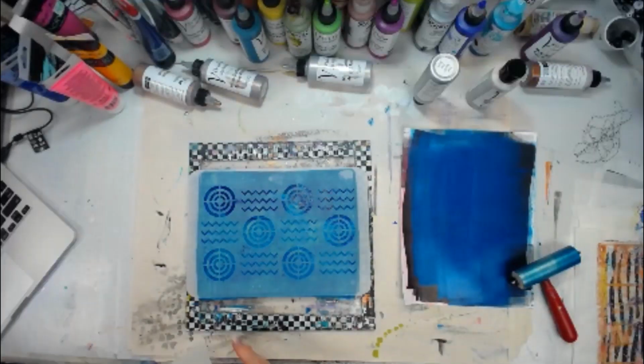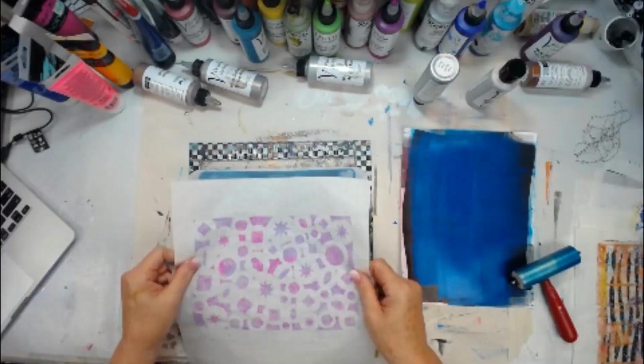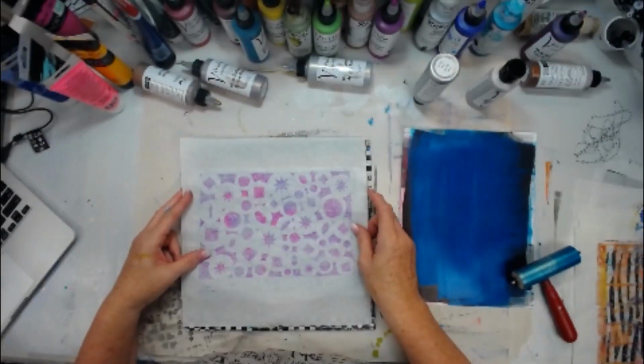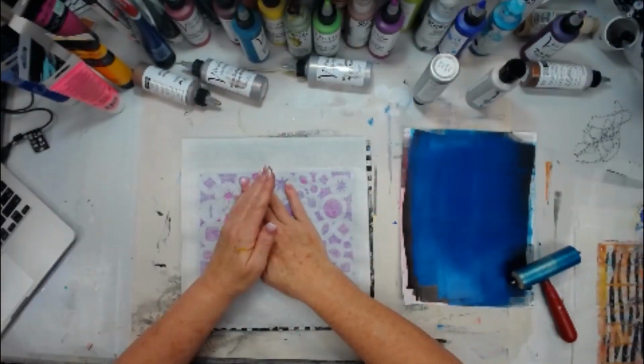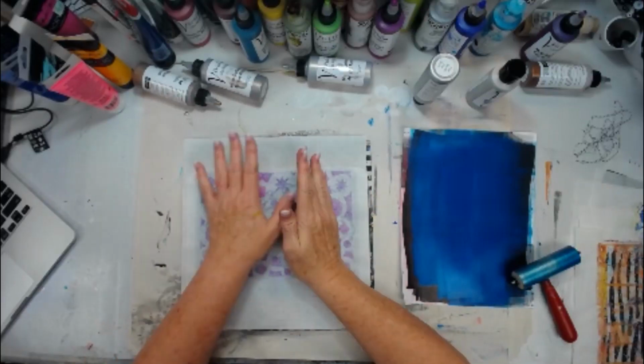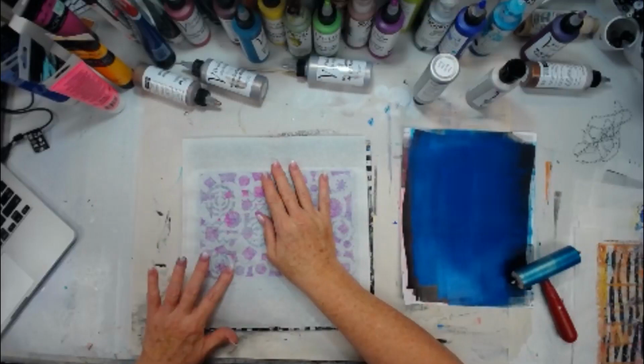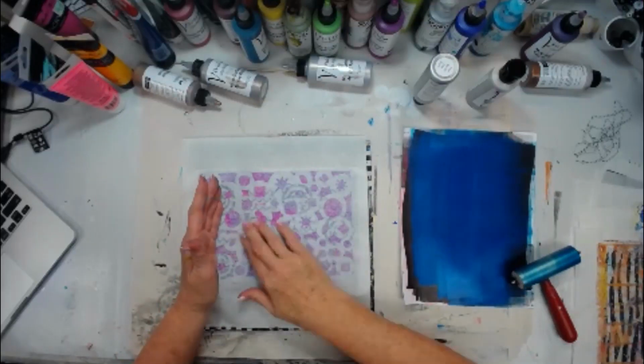So I put this one down, lay this one over top. I'm trying to line up the purple within that stencil below it. All right, let's see. Now I'm going to schmutz this through, so I try to get a good clean print of the turquoise.